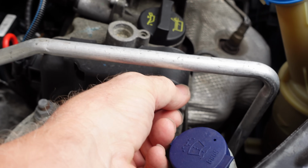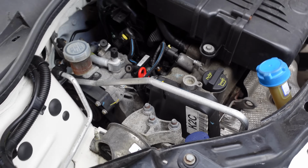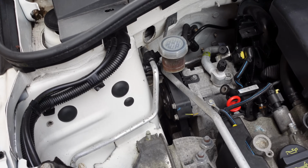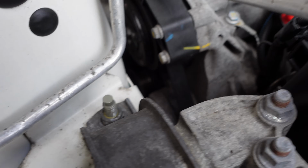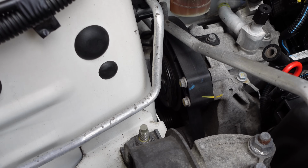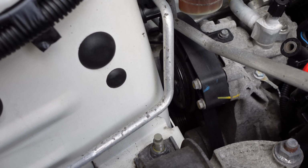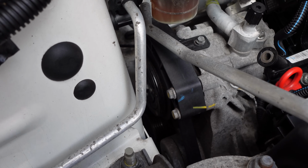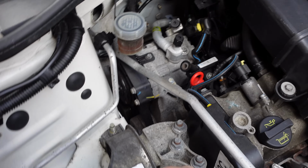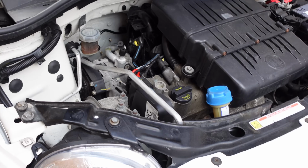Unfortunately, cam belt's not been done. As you can see, the sticker is stuck fast. One of the advisories on the MOT said aux belt is, what was the word they used? Perished. So I had a horrible thought of coming down the motorway and it going, but it's fine. I don't know where they got that it's perished. It looks all right. Of course, cam belt's being done. That'll be a new aux belt as well, so that's not a problem.